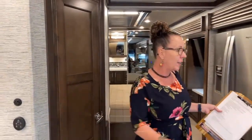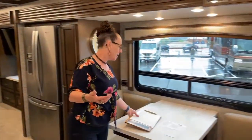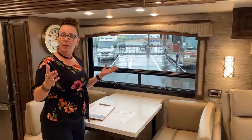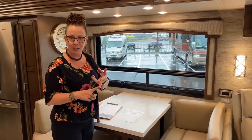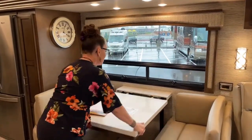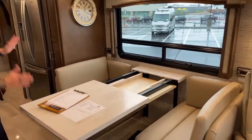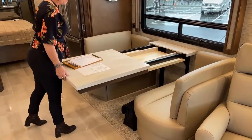Okay, so let's bring us to our dining area. Look at the size of this window. It is magnificent. Super, super beautiful. There's a rule in the RV world: 6 for drinks, 4 for dinner, 2 to sleep. It's a really good recipe for happiness. But if you decide you want to have 6 for dinner, you can. There's extra chairs under the bed, and I'll show those to you now because that's probably a good idea.